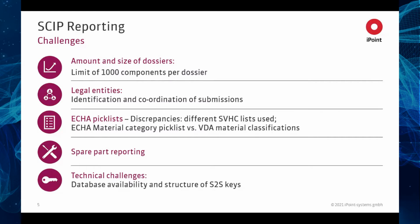Spare parts, that was just the question. In our opinion, if you're having spare parts that you're putting on the market, you need to put them into the SCIP database as well. We do have a solution, and that's another recommendation. Figure out what your data structure is that you have your spare parts in, and if possible, also get them into an IT system and report them in bulk.